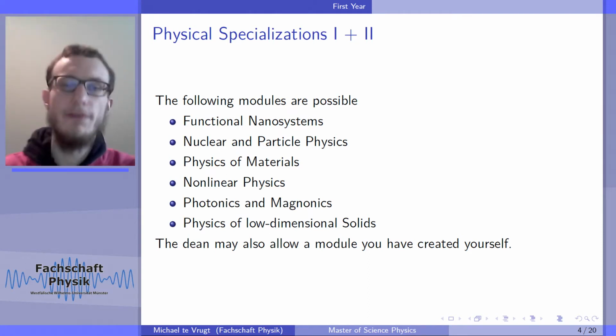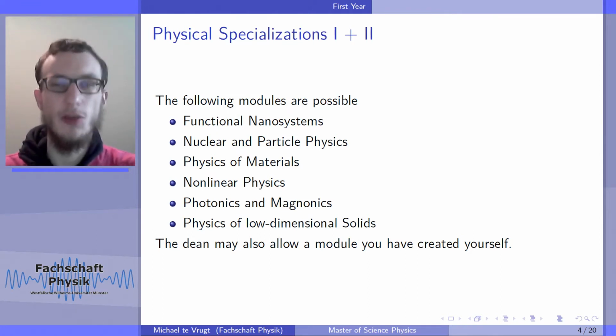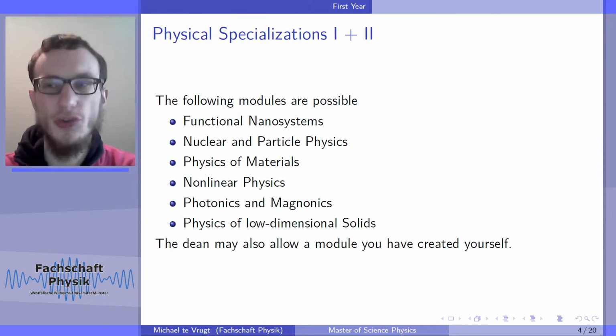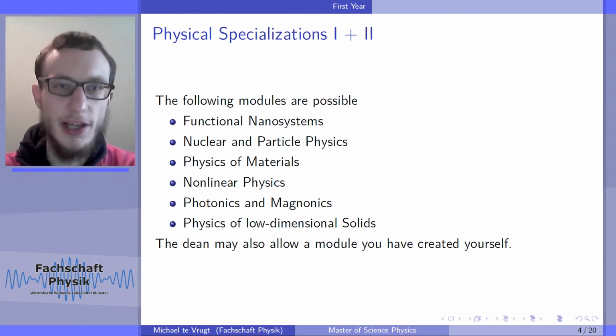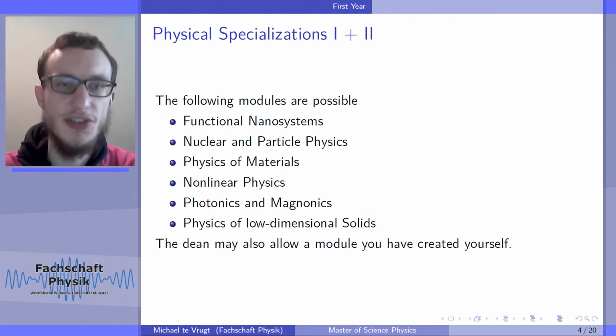and which you presumably will also write your master thesis on. Typically, this is done in the first year, although I should emphasize that the structure I've presented before is just the way it's generally recommended. You do not have to do it that way. You can also already start doing your master thesis while you're still working under specializations.